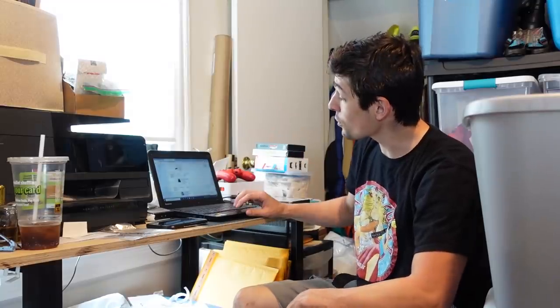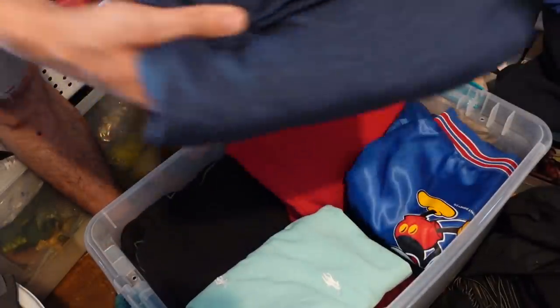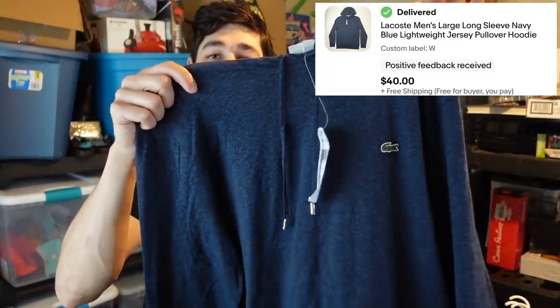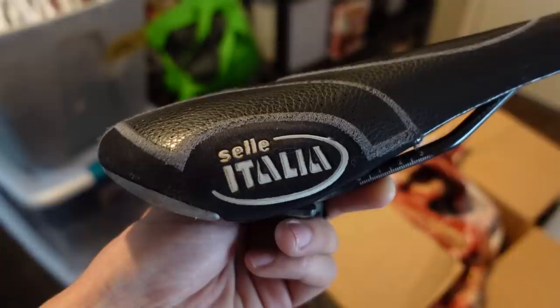And it looks like my first order is gonna be in bin W, which is right over here, bin W. All right. Oh, and it looks like our first item here is right under Mickey Mouse right there. Here it is. This bad boy right here is a Lacoste lightweight hoodie sold for 40 bucks. And our next item is actually below bin W here in the Chamber of Secrets. This is an Italian bicycle seat. It's in pretty good condition. You can see the brand name right there. Selle? I'm not really sure. You tell me. I may not know how to say its name, but I still sold it for 40 bucks.